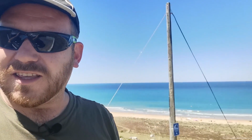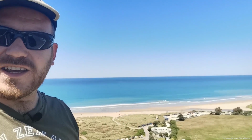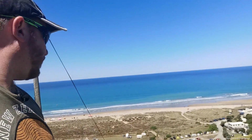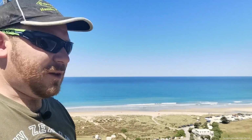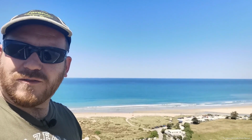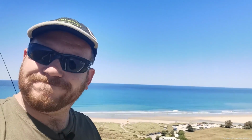Some of the maps I've got say that you can drive on the beach, but I don't see any other four-wheel drives as such down there. And there are a lot of people, so either way I'm going to go have a look, but yeah, probably not going to drive on this one. We'll see.